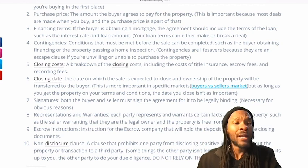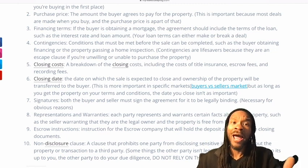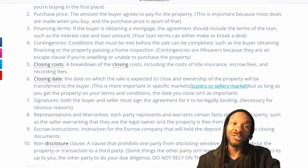So I'm going to show you that now. So this is the list. It's on my website. If you have any questions on this, hit me at any time. I'm happy to walk you through it. And I'm happy to go through an actual purchase agreement and submit a purchase agreement and help you find the home that you've been looking for, the one that matches your whys.